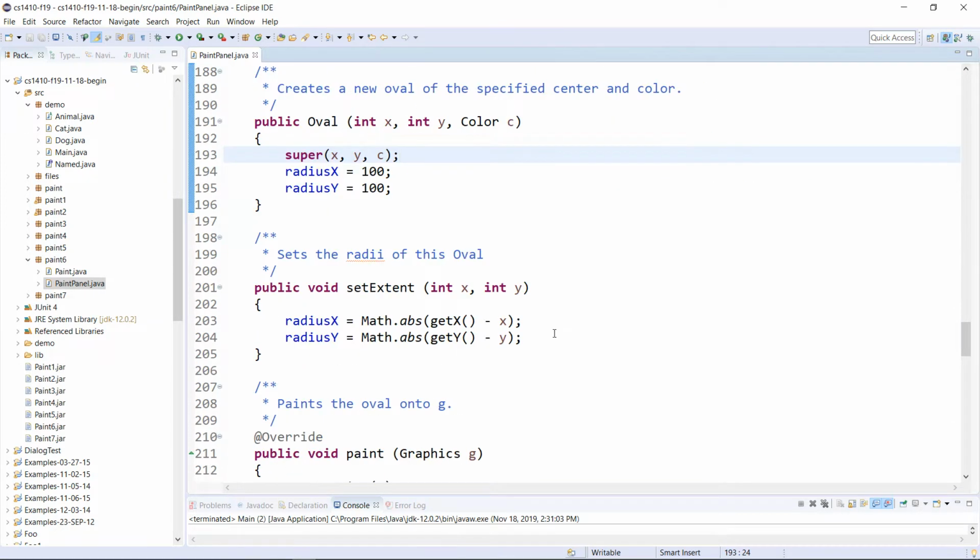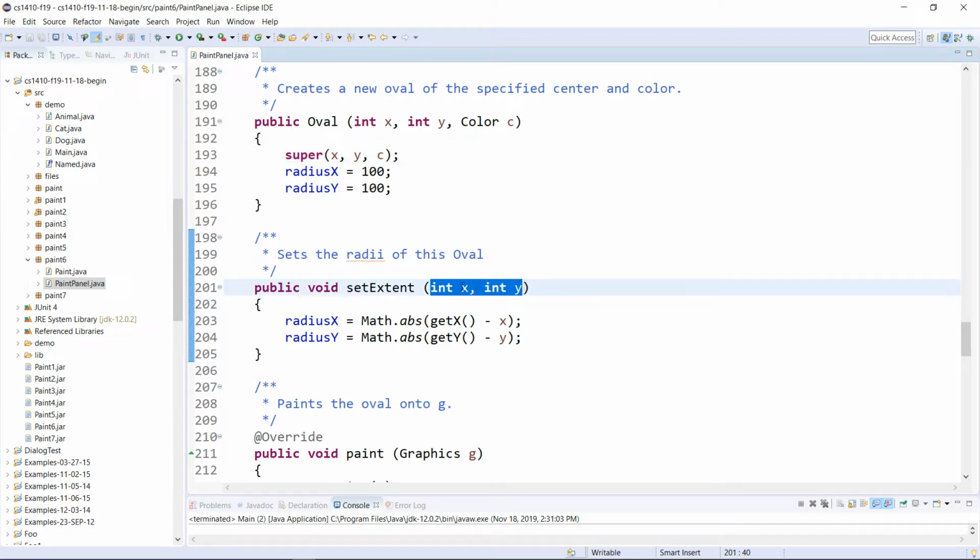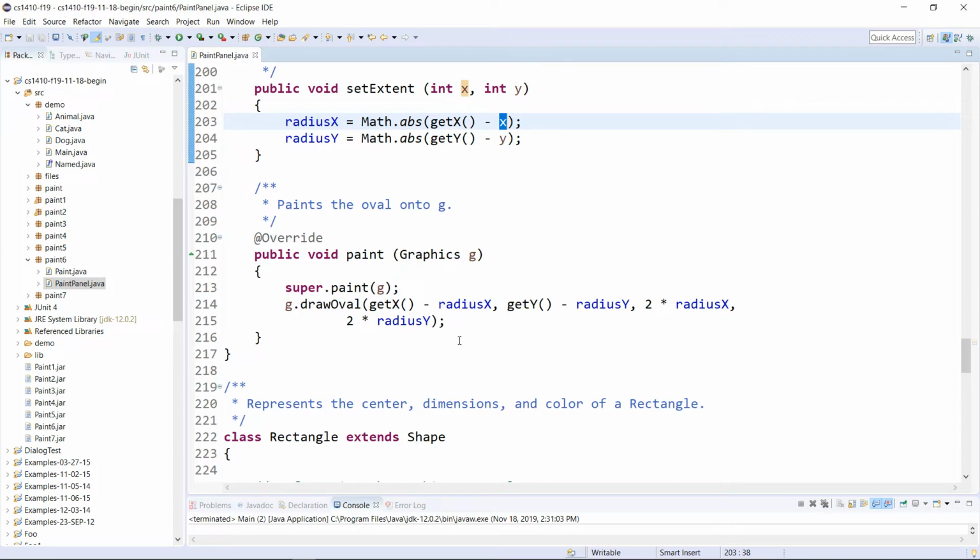Finally, we have this method here to set the extent. I guess we didn't have this last time, but I've added it to avoid having to write it in front of you. Set extent, you give it the XY coordinates where the mouse currently is, and it computes the radius from that. So it gets the center and subtracts x from it, and that gives the radius in the X direction, and similarly for the Y direction. And here's the overridden paint method.